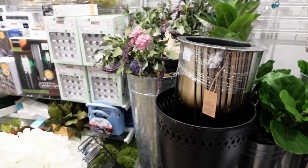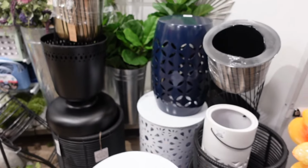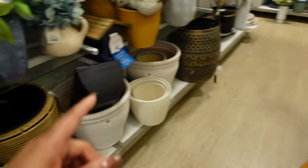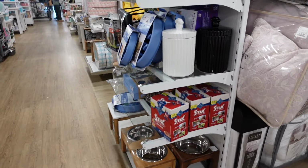Okay, HomeGoods. Okay, we're in HomeGoods, just checking out the plant pots. Oh, this one is actually not bad, babe. You think that plant I have could fit? Oh, but then we need another one to match it. Oh, there's the other one. That's not bad. I don't know if it'll fit though. What is this? Acrylic cart? Oh, it's a bar cart. This is nice. Not here for that. Stay focused.